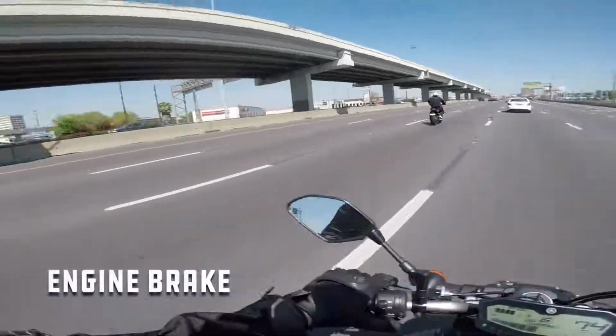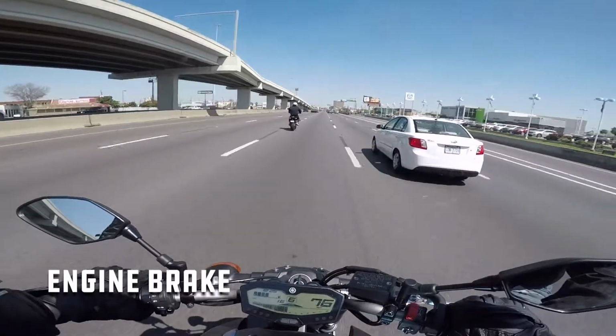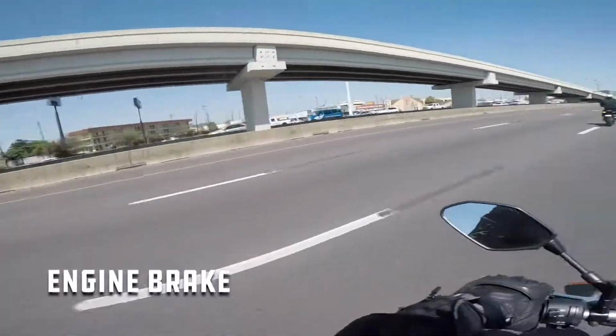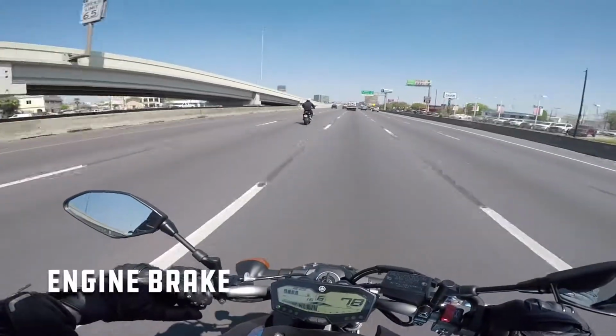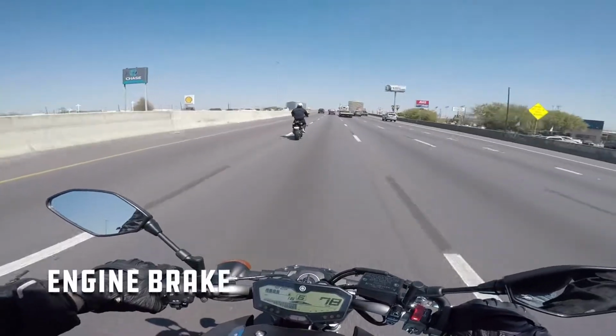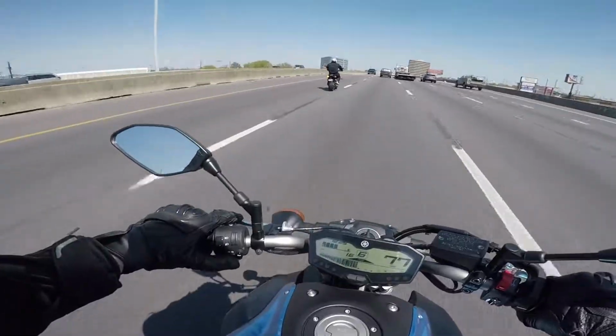One of the next things would be engine braking. It has a pretty intense engine braking when you dip off the throttle. I hear this has been resolved with an ECU flash, and that's not such a big deal. I recommend doing that to the bike anyway to really bring out the power, make this bike shine. So that's not a huge con, but it is there. So if you keep the bike stock, it has some serious engine braking.